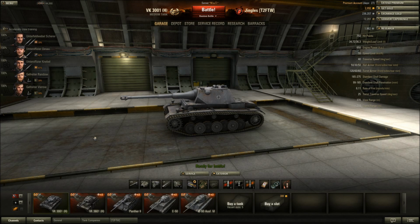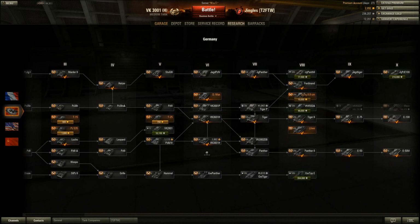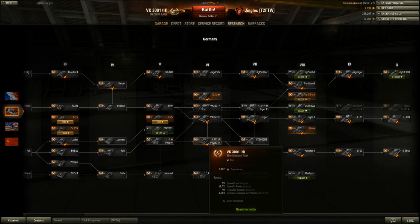And is there a reason for that? Well, let's have a look and find out. Where does it actually sit in the research tree? I mean, does that explain why you never see these things? Well, it actually sits in a fairly prominent place in the research tree. If you're going to go down the German medium tank line, you pretty much need to go through the 3001H.